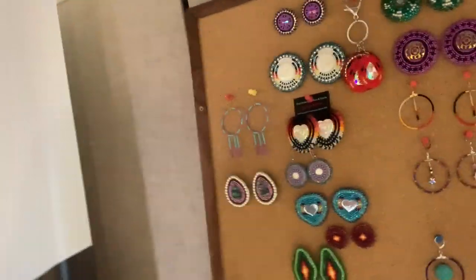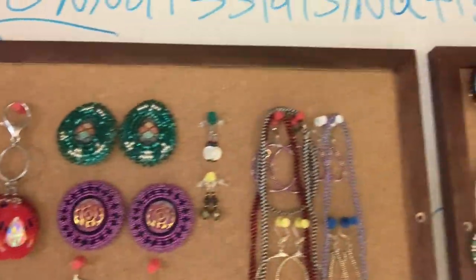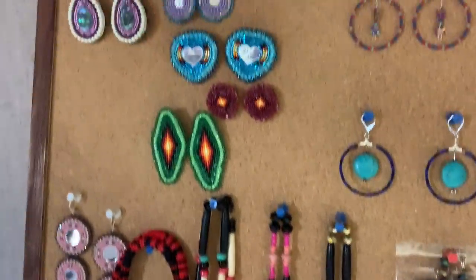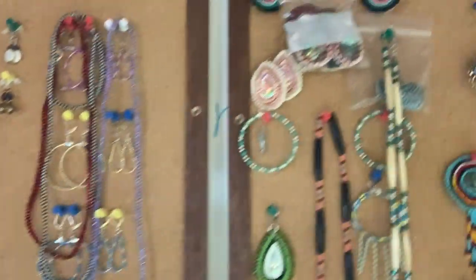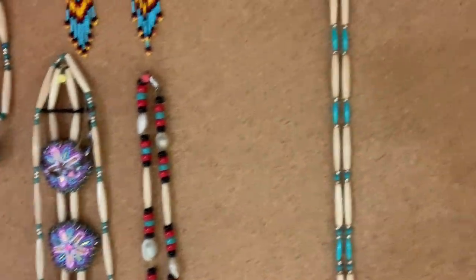I think I promised that I would show the progress of their jewelry making here. But I know a lot of it's not really represented on the board, but you can take a look anyway. Here's some of the materials that the students and artisans have made. Some of the students are really teaching us, or teaching their fellow students. There's actually a lot more necklaces, I know. There's a lot more of these kind of bone necklaces and stuff tucked away somewhere in here.